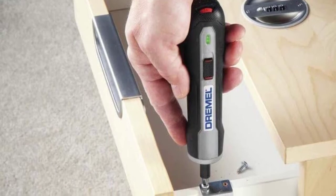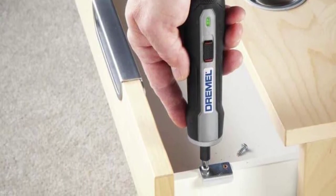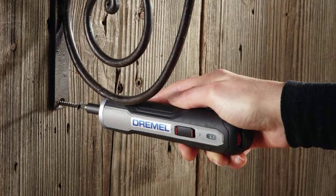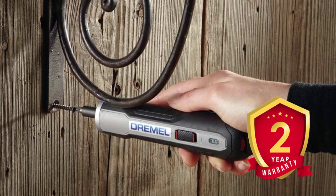Moreover, the variable torque setting stops you from over-tightening the fastener and potentially stripping the screw. It also reduces the chances of the wood splitting if you are screwing directly into the material without a pilot hole. Finally, it provides a 2-year warranty for your satisfaction.